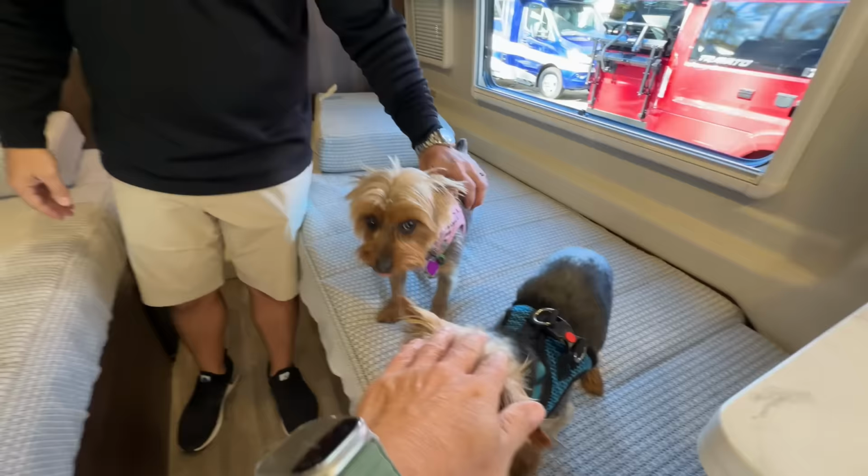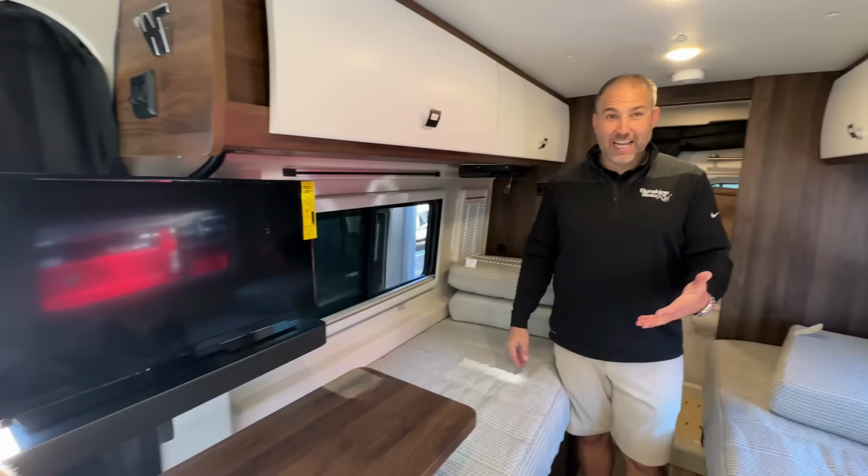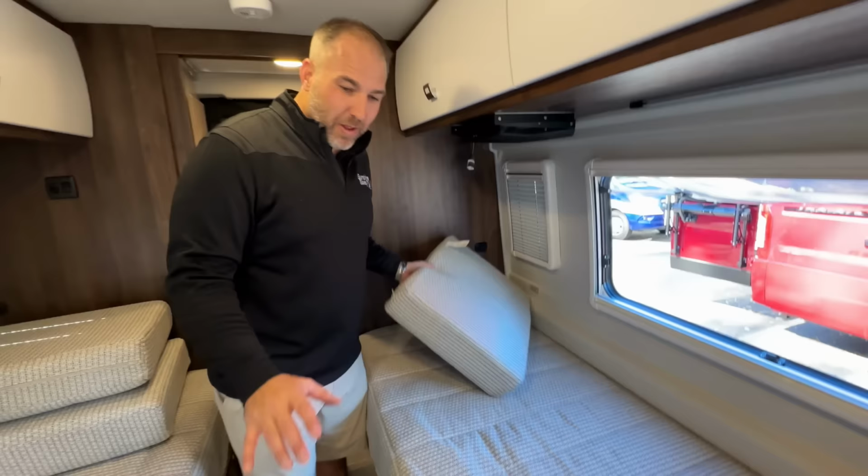Everybody teases us for living in New Hampshire and how cold it is. We come down to Florida, this is the second year in a row, and it was 41 degrees last night. We had the heater blaring in our bedroom.